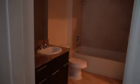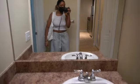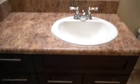Once you're done with the closet, there was another door in the room which led to the bathroom. You can access this through the bedroom or the hallway, as I showed you in the beginning. Here is the bathroom, just a better look of it. It was a standard bathroom, had dark cabinetry just like the kitchen and a lot of storage, which is what I appreciated the most, and had a bath and shower, which definitely is a pro, and tile going all the way up.